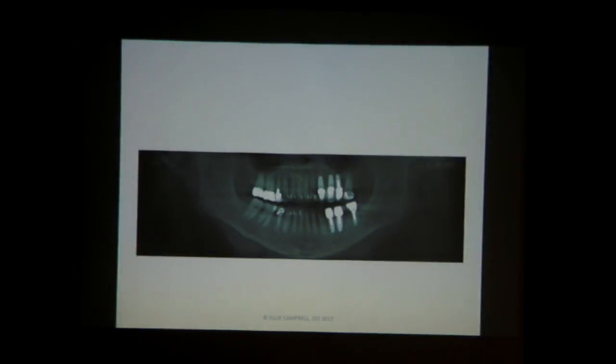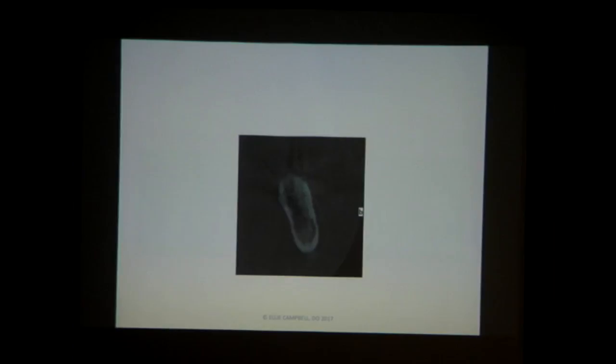So as you can see, she's had a lot of dental work. And this is not a tooth. I thought this was a tooth, but this is a cone beam CAT scan of her jawbone. So you're looking at it like a slice of bread, looking at it end on. And this is what the normal bone should look like. All of this dark stuff here is dead and necrotic bone.